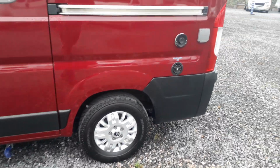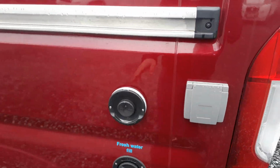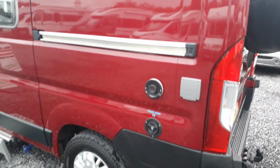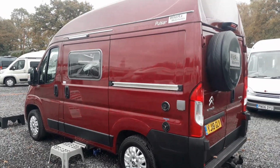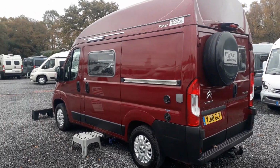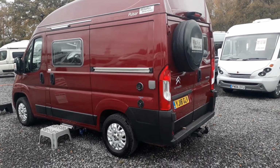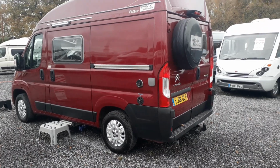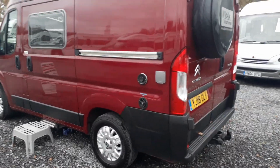So freshwater drain point, freshwater fill up point there. Flue for your Truma combi boiler, which is gas and mains electric heating and hot water. This van has got an underslung gas tank, which is about, I believe, either 20 or 30 kilos, which gives you loads of cheap gas capacity. You can fill it up at any LPG petrol station at home or abroad. There's thousands of them. Big advantage over bottled gas, much easier to get and much bigger capacity.